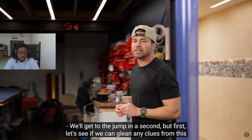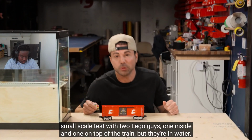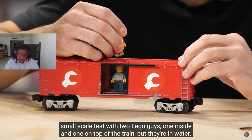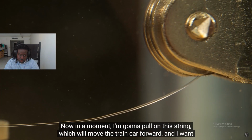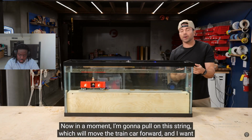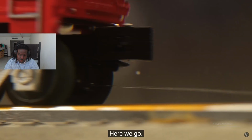We'll get to the jump in a second, but first let's see if we can glean any clues from this small scale test with two Lego guys, one inside and one on top of the train. But they're in water. Now in a moment, I'm gonna pull on this string, which will move the train car forward. And I want you to think, what will happen to each of the Lego guys? Ready? Here we go.